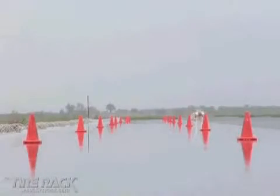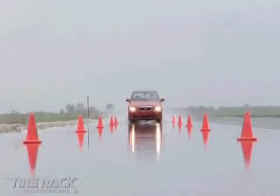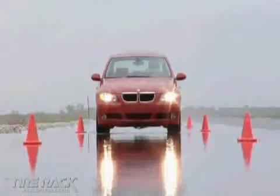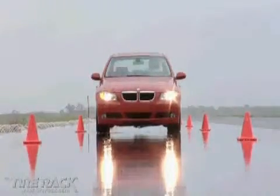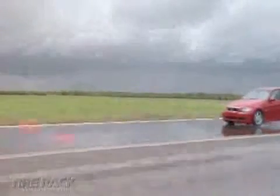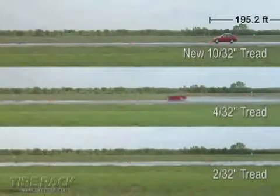Our tests consisted of 70-mile-per-hour runs ended by ABS-assisted panic stops on asphalt covered by just 5 to 6/100ths of an inch of water, typical of what's experienced during moderate rain showers. Speeds and distances traveled were recorded until the vehicle came to a complete stop. Perhaps the best view for comparing the tires was from the side, where distances were readily apparent.